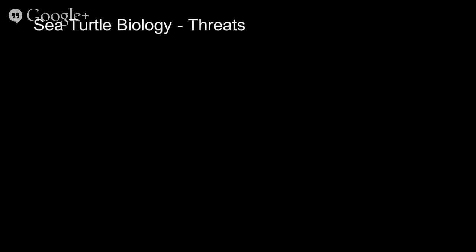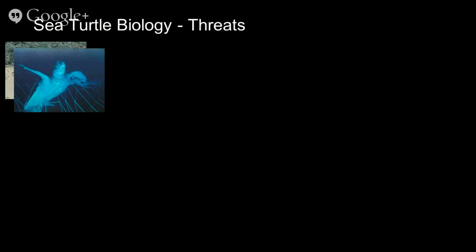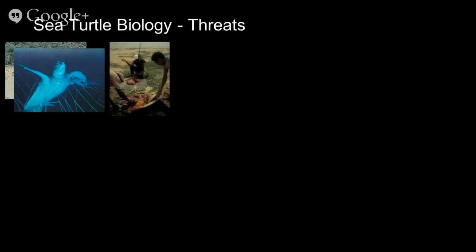But yeah, there are a lot of threats that these turtles face, which may prevent them from reaching adulthood. One of them is interacting with nets. Sometimes they'll swim into one that's along the surface, and the more they swim, the more the net just kind of cuts into their flippers and creates injuries, and they can't swim and will end up dying. Sometimes they get stuck underwater and they end up drowning.